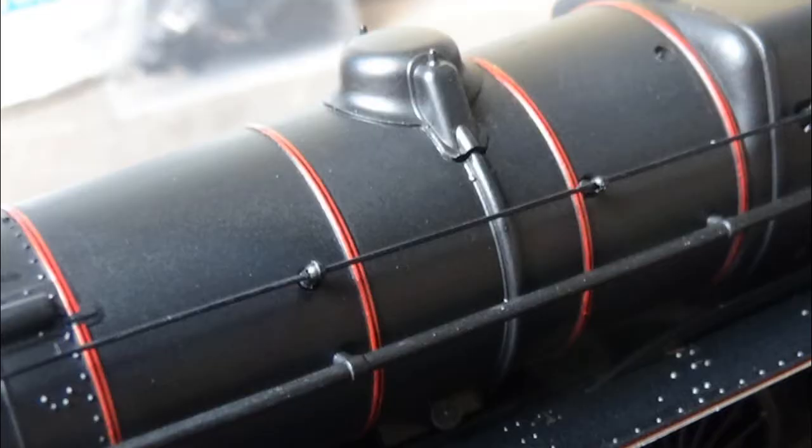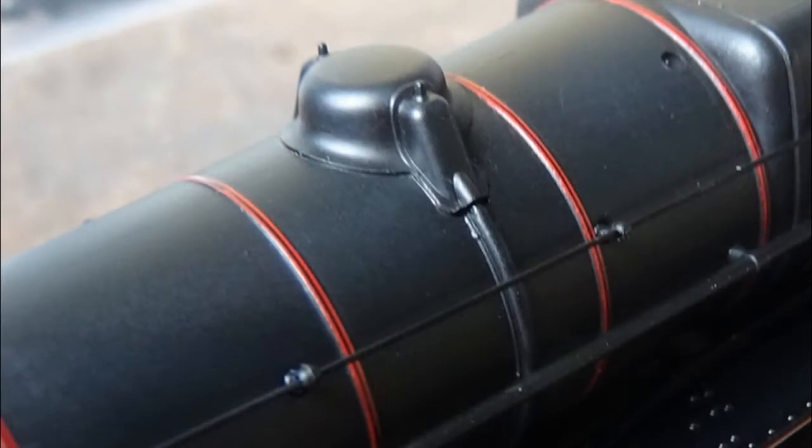We have some beautiful lining on the boiler bands, just look at that. That looks stunning. I just love the red on it and the thin black line in the middle of them. And we've also got a nice dome in the middle of the boiler with the pipework running down both sides of it, and that looks really, really nice.